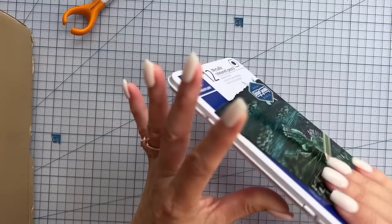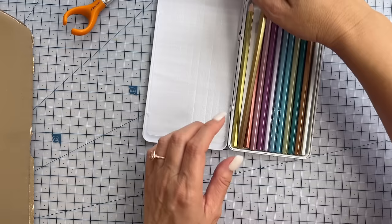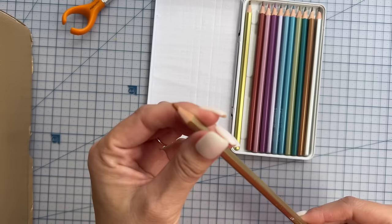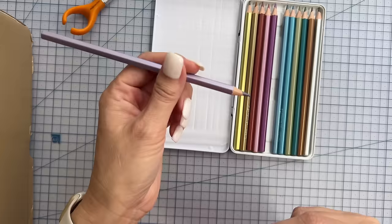Okay, so it's a flip top lid. Oh, we've got some sparkly barrels. Hexagonal shape. They're very light to hold. Staedtler metallic, it says here. And there are no color names or numbers or anything on the pencils. So I won't swatch them just yet. Let's see what else is in the box first, and we can do some swatching at the end.